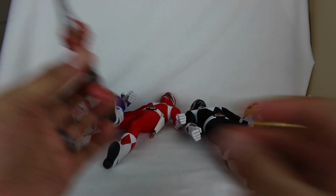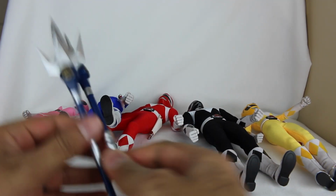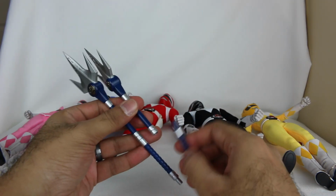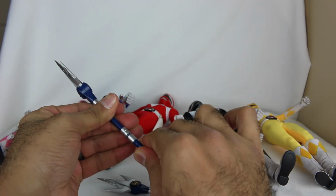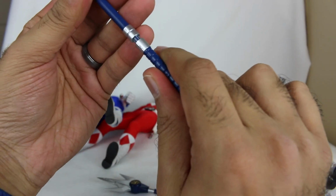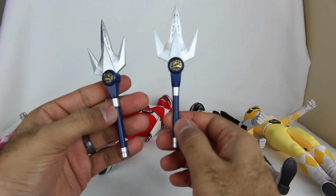Weapon-wise, so here's the power sword, as I showed before. Here's the power lance. So here's how this works, right? These actually do have these detachable pieces here. Although I don't know if that one's actually supposed to be detachable. It should be, right? Yeah, there we go. So you can have the power lances like this.